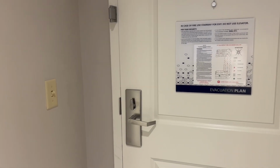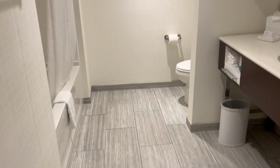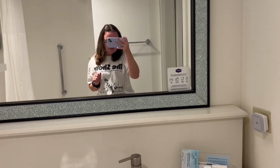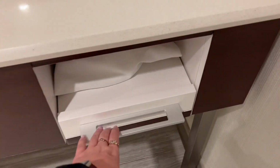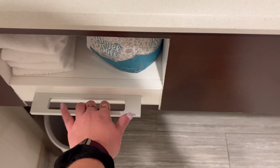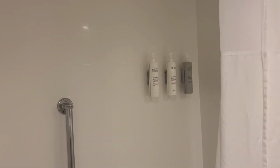So obviously you start at your front door here, and you have a big spacious bathroom. I love how much space there is. It's fairly well lit, maybe not the best compared to other hotels that I've seen. You have your hair dryer here. And then some extra, okay, that one doesn't pull. Some toilet paper and towels. Here are your showering towels. And then your shower with your shampoo, conditioner, and body wash.